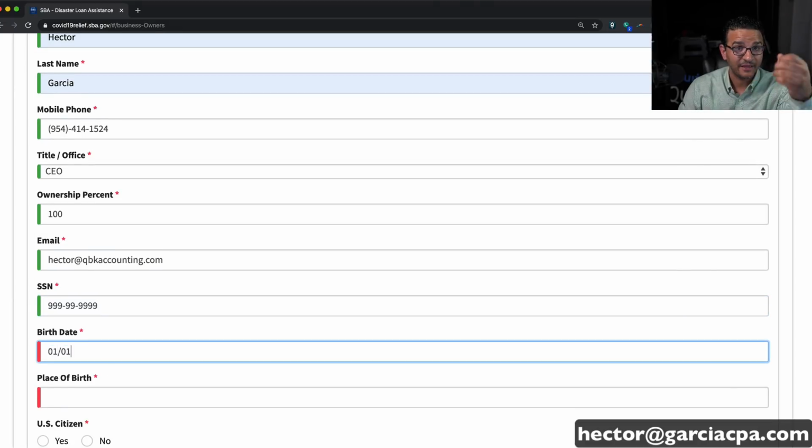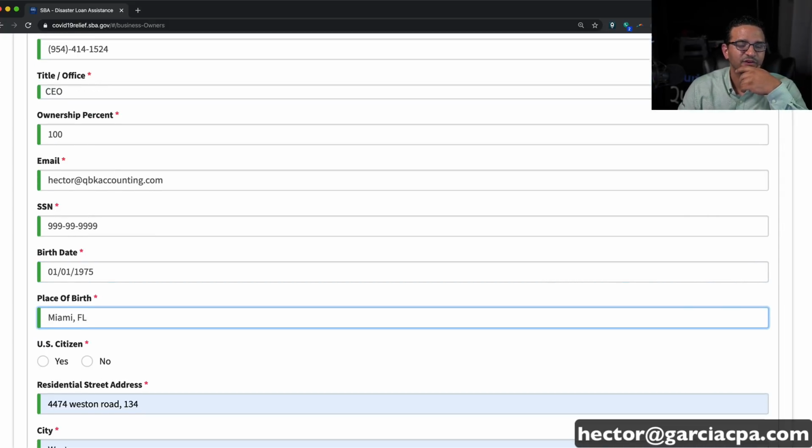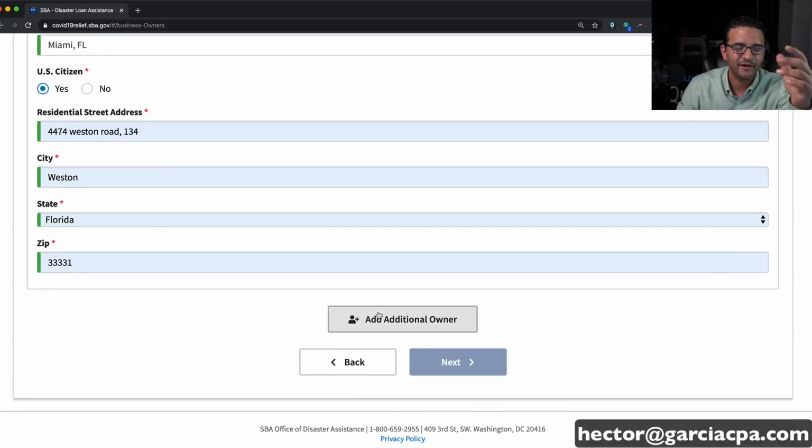Put your birthday, the owner's birthday in this case, and the place of birth. I assume they're going to verify this against tax returns or whatever. I really don't know how they verify this. Then whether you're a U.S. citizen or not. I don't know if residents get it. I assume that they do, but they're asking this question. So answer it correctly. This is not about getting it right or wrong. Answer it correctly because you don't want to get into trouble.